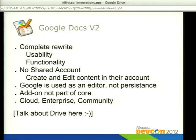We are releasing this as an add-on, so it's not part of core. So as there are bugs or new features to this, this can be released separate from the core product. And that's the way we're going to follow with most all of our integrations, is that all of our changes to these can be independent of the core product and have their own release cycles. And the Google Docs integration is going to be available in Cloud. It will be available in Enterprise and Community.